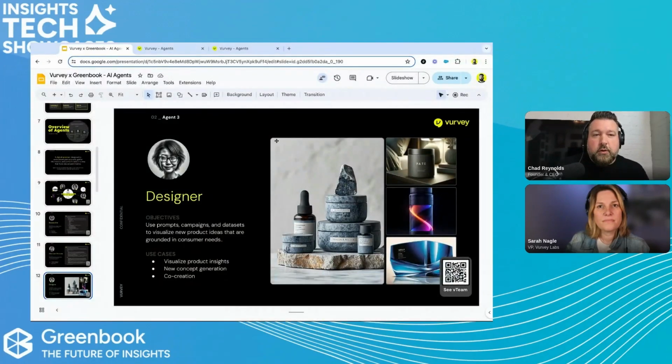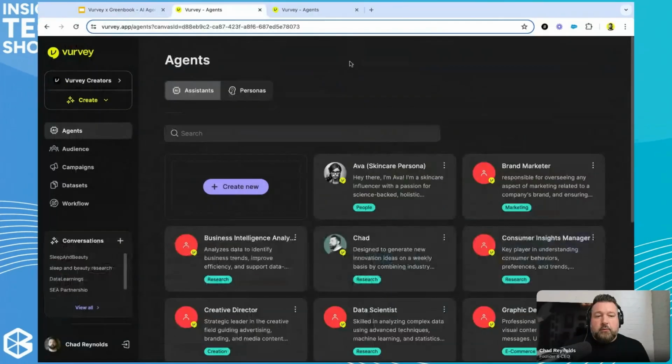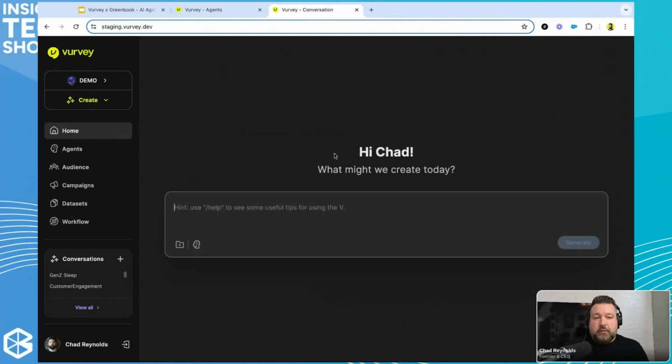So I'm going to jump over into the Vurvey platform and give you a quick overview of some of the features. So let me jump over this tab real quick. When you first come in here, you'll see the home, which will take you to a generative interface where you can actually start your research.